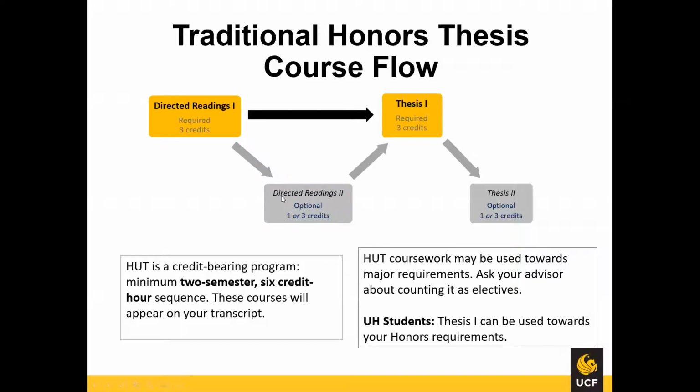Students here who might already be university honors students, thesis 1 can be used toward your honors requirements.